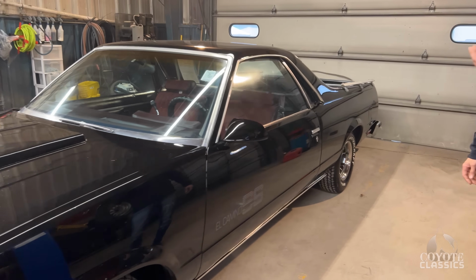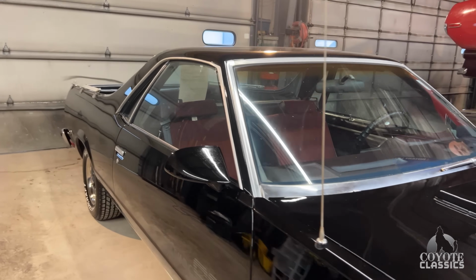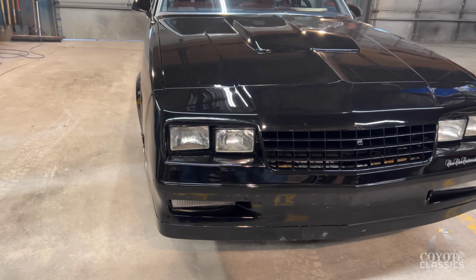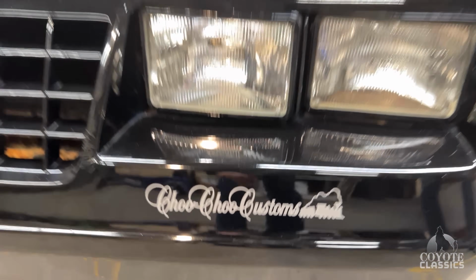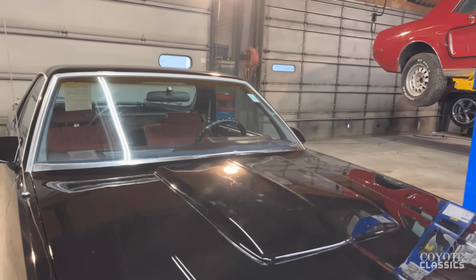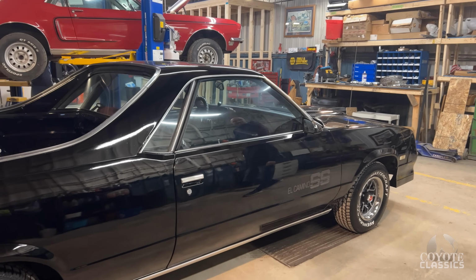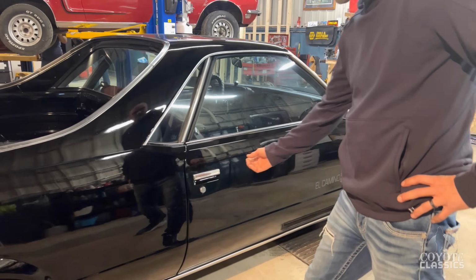Choo-choo. This thing's kind of neat. This is a pretty rare El Camino, Choo-choo edition. It's got the Monte Carlo front end on it. You don't see them too often, but they made a few of these things. I don't know exactly how many, but check it out. It's got the Choo-choo Customs. So the Monte Carlo was sent out to Choo-choo Customs out of Chattanooga, Tennessee. Choo-choo in Chattanooga. They put a custom hood, different front end on it. I remember when I first started doing some research on these, I want to say there's less than 2,000. They only did that a couple years.